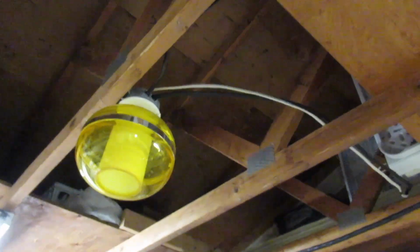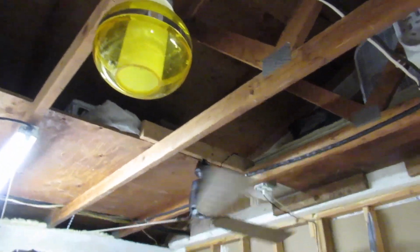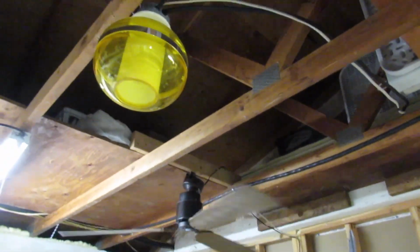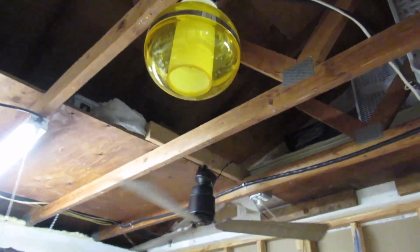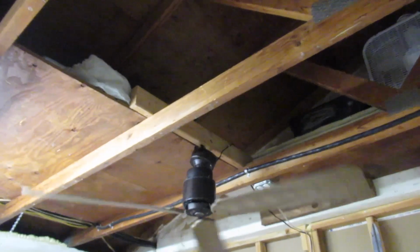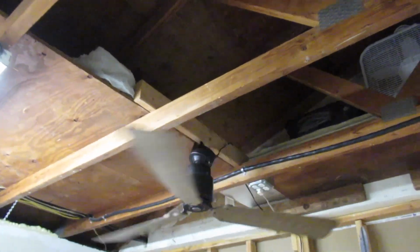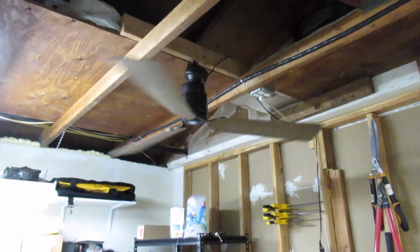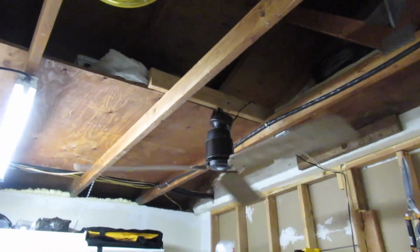But this gives more area for random little lights that can be put. Obviously this is in the way of getting up there, but thankfully it's on this board. You just unscrew it, turn the board sideways, and you can take the whole thing down at once. And then you can get up here or wherever without it being in the way. So it definitely has an easy way of moving it. So it works well there. I'm actually really happy with that, mostly because it brought it up higher.